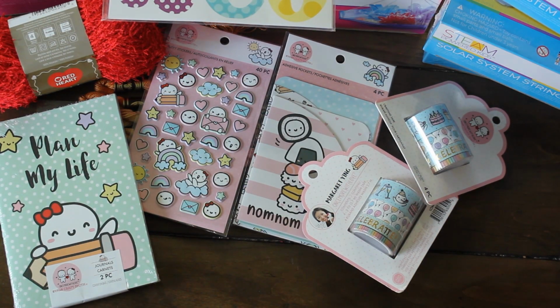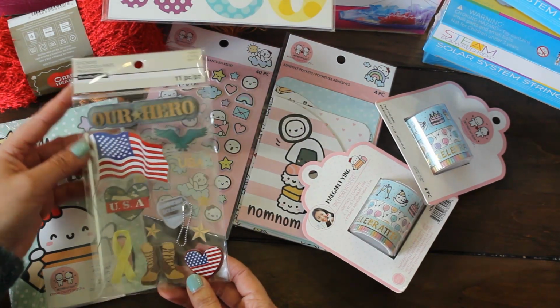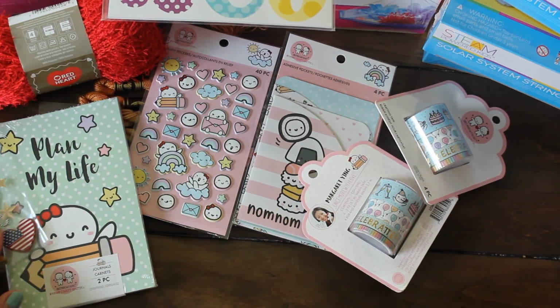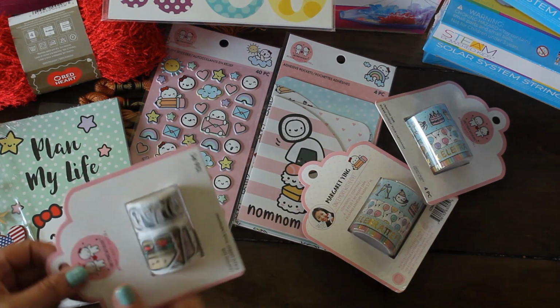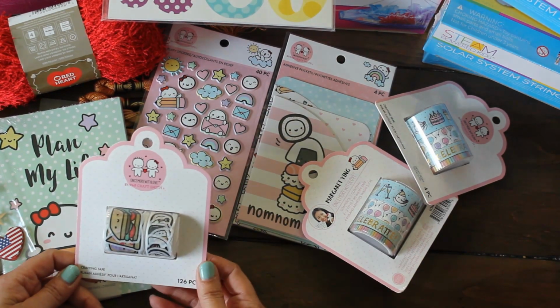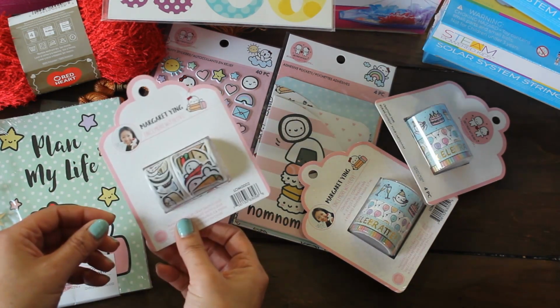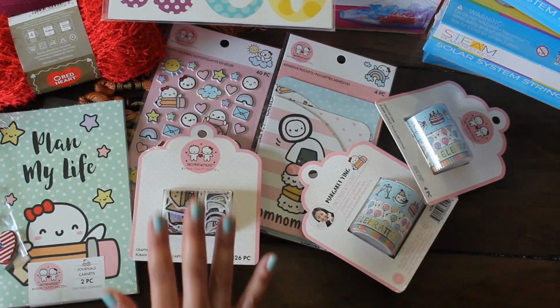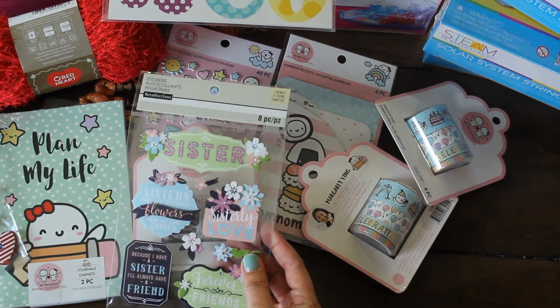Let's see what else we have here. More stickers. Here's one that says USA Our Hero, and this one's a tribute to the American soldiers, so I love that. Definitely going to share that with a friend that served in the military. Oh my gosh. This is too good to be true. Look at these washies. I love this. This is so cool. Oh my gosh. I'm so glad I went to Michael's today. We are going to have to see what else we find because I would like to see what I can share. Oh, this is beautiful.